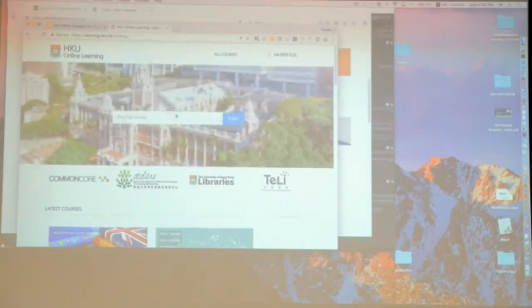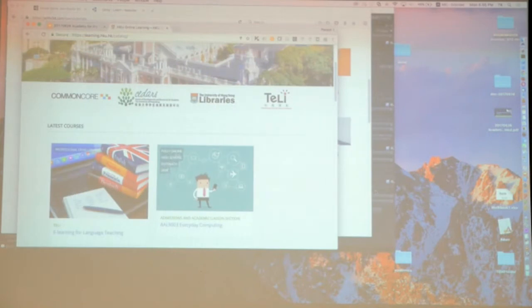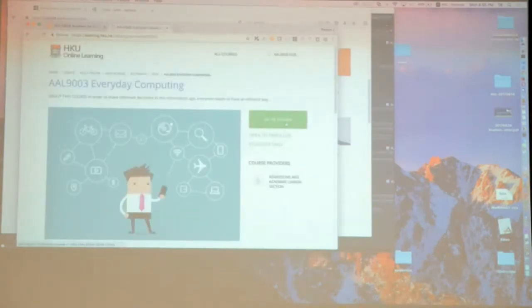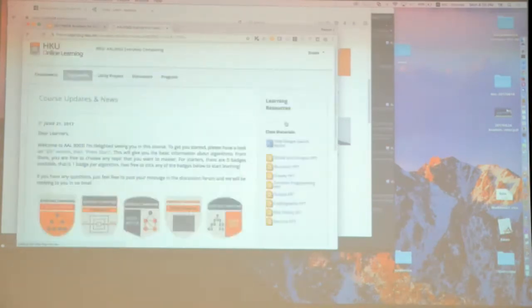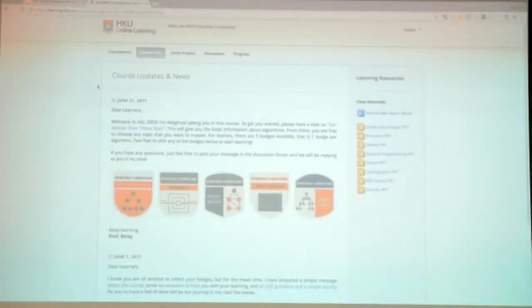Okay, so once you are in, you have to select this cute little guy in blue background or blue-green background. And then you have to click Go to Course. Once you click Go to Course, first you will be seeing some messages. Every time there's a new message from Professor Ricky, he will be posting the course update here. And on the learning resources, you can download all the PowerPoint slides that are available and other materials that you can get from the courseware.